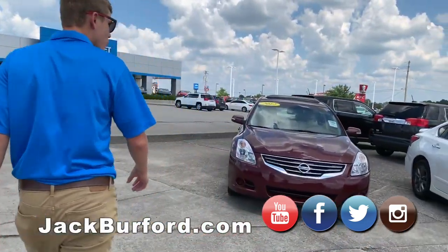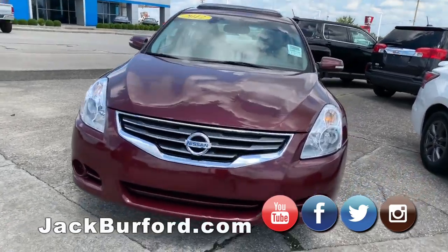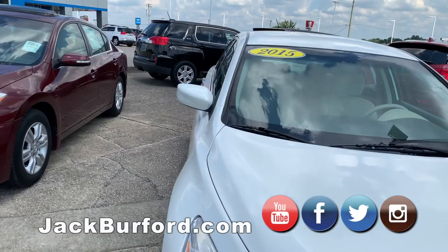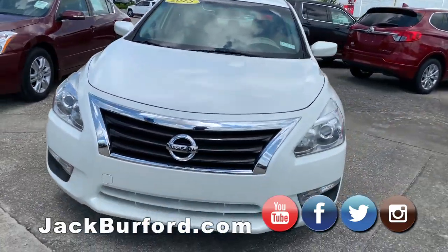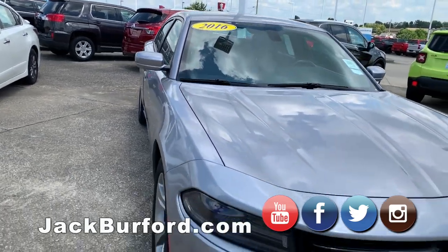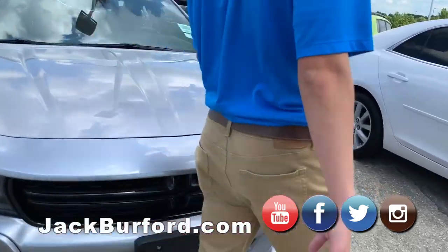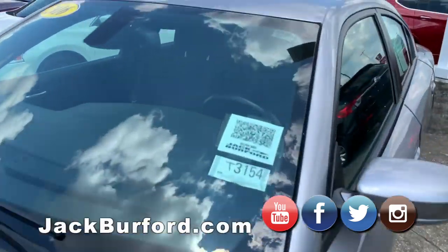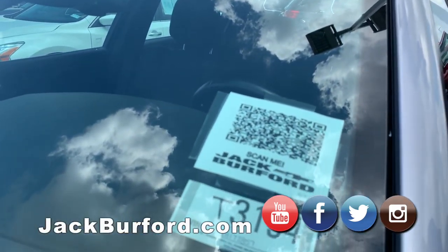Yeah, we have a 2012 Nissan Altima. We have a 2015 white one over here right next to it. Nice. Got a 2016 Dodge Charger, moving on. It is a Charger. You can even check out the QR scan codes on it also to bring up all the information if you just go up and scan it.